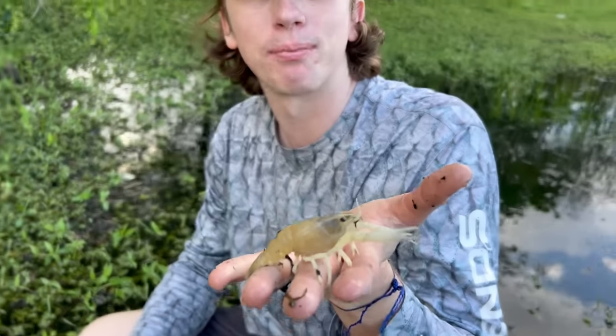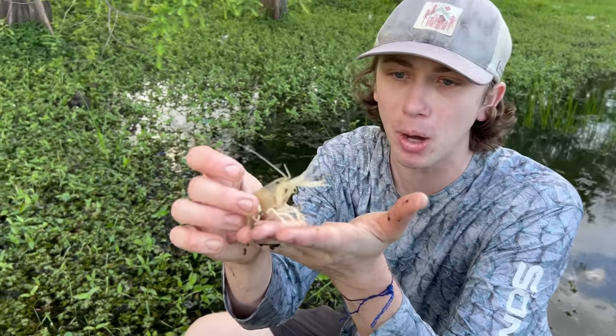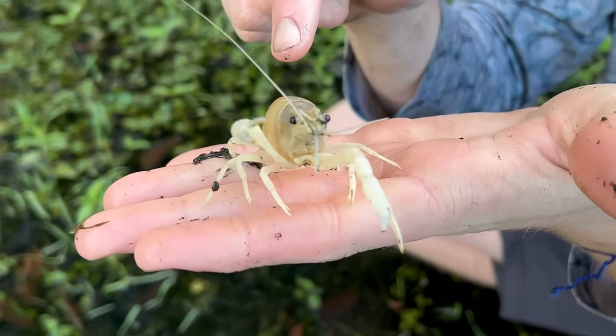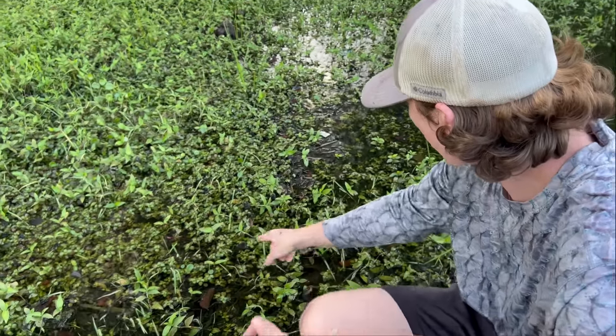You know, we just found the proof, that orange claw in the sewer. Now we know, guys, there's definitely a bunch of these colored crawfish. We just haven't been able to catch one somehow, but we did. Look at him. He's in a little pose right now. Yeah, he's throwing up the peace sign. He's like, what's good?